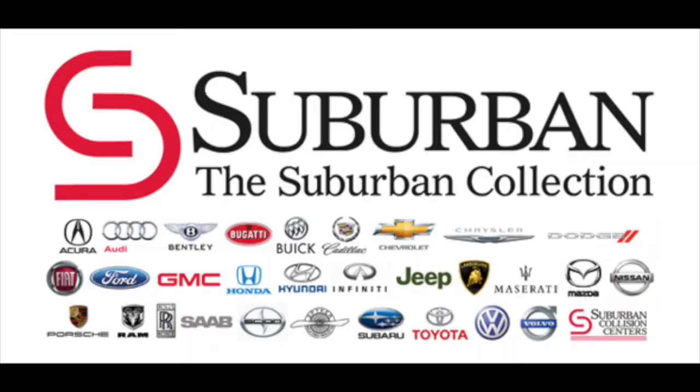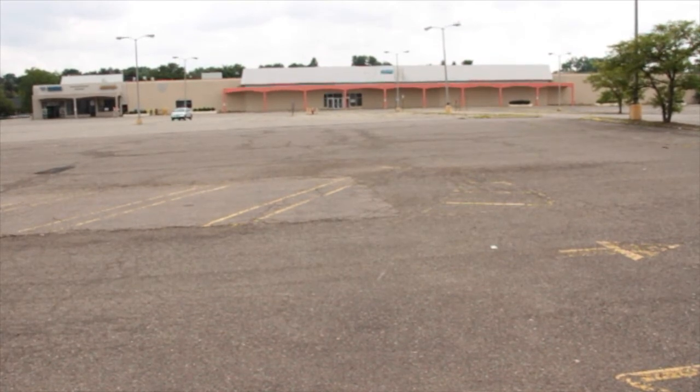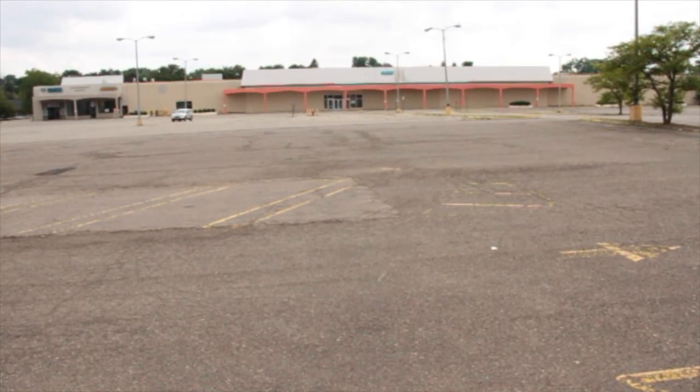The third portion of the site is the southern half, which is the Kmart building. The intention there is to raze that construction and to locate a new distribution center, a vehicle preparation and distribution center for the suburban collection. Thomas Duke and Associates, Tom Duke, is coordinating with the suburban collection to repurpose the southern half of the site for a distribution center where vehicles would be brought in by carrier. They would then be staged, prepped, and parked on the site prior to distribution to the various suburban collection dealerships throughout the area.